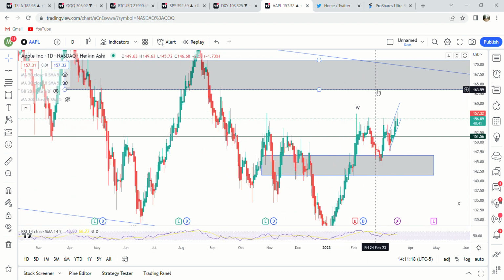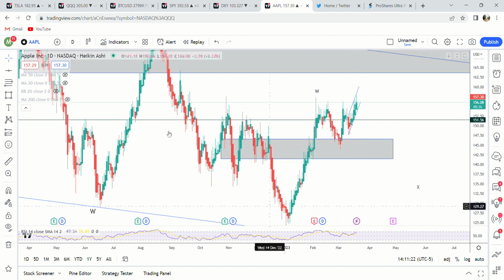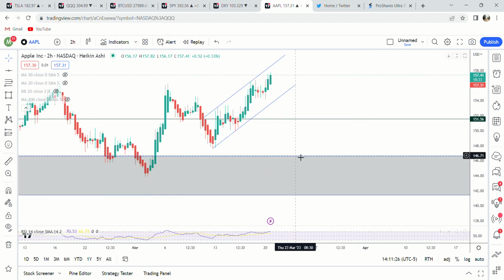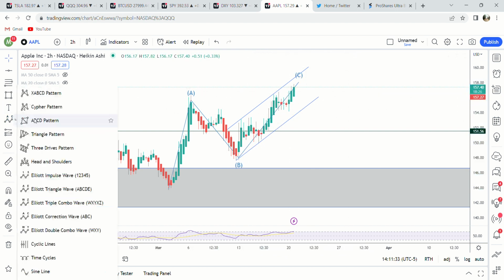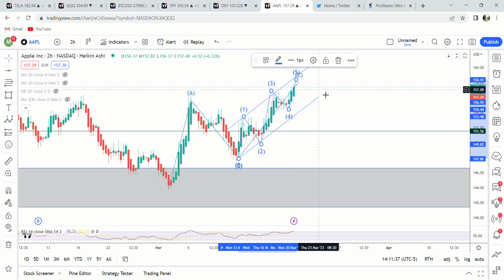So that's Tesla. Apple is above the recent daily supply zone. We got another one up here at 164. I don't think it's going to get there, though, because of the structure of this move. We got A, B, and it looks like a C wave to me. We got a 5-wave move here. We got 1, 2, 3, 4, and 5.